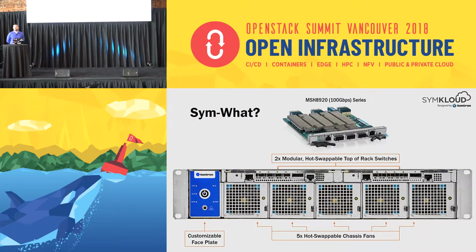The SYMKLOUD, the MS-29 platform. MS stands for multi-server. 29 means the first number is a 2U form factor with 9 compute sleds in it. So what you can see in the picture above is that we have modular hot swappable top-of-rack switches. These can do 1, 10, 40, and 100 gig capabilities. We have two of those for redundancy purposes, of course.